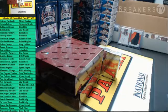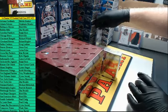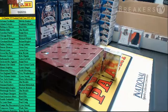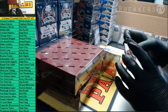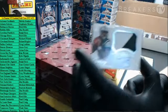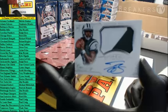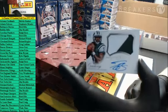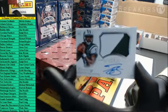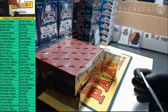Next up, to 99 for the New York Jets, two-color patch auto, Century Signatures, the Boyd, going to JB Sports. No, there's no majority, JB. All multi-team cards will be randomed at the conclusion of the break. It's the first thing I say before we start every case break. There is no majority ownership.